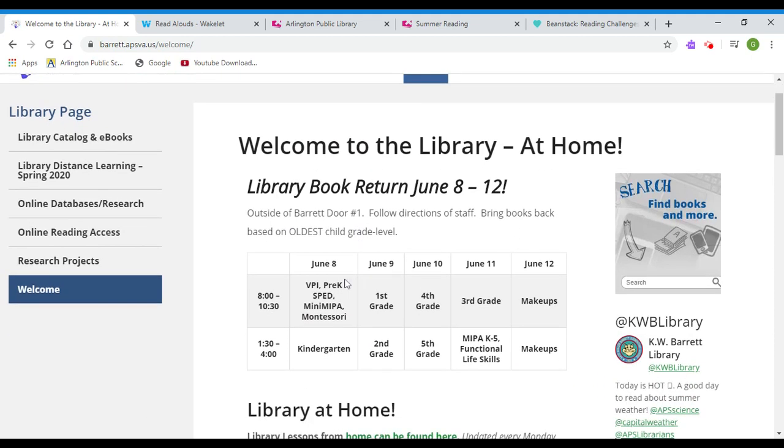The first thing I wanna show you is library book return is next week on Monday, Tuesday, Wednesday, Thursday, or Friday. You're going to bring the book based on your schedule here, based on what grade you are in, and based on who in your house is the oldest grade. So if you have an older brother or sister and they go to Barrett and they're in third grade, you're going to bring your books on the third grade day, no matter what grade you're in. If you can't make it on Monday, Tuesday, Wednesday, or Thursday, you can bring it on Friday between 8 and 10:30 or 1:30 and 4.